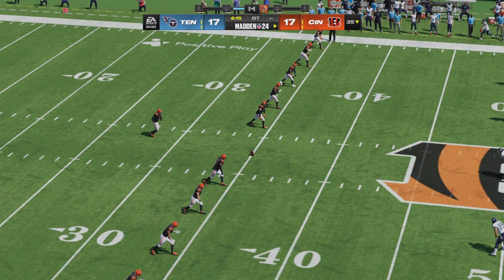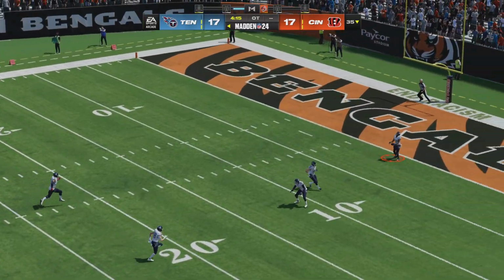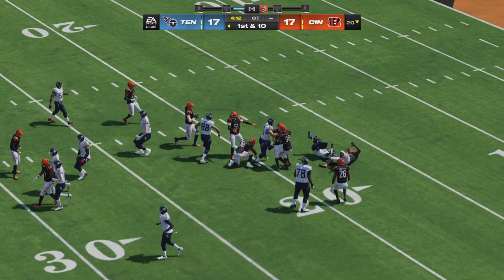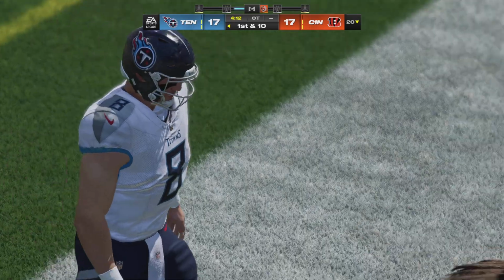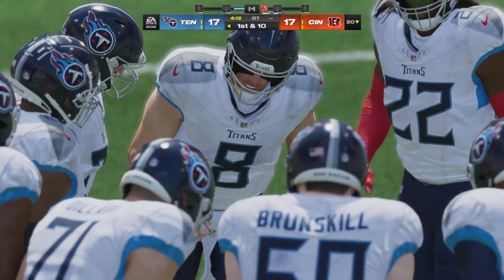So it's the Titans who will control the football first here in overtime as we're back underway. And he will make it to the 20-yard line and no further. Here's Tennessee ready to begin this drive offensively.